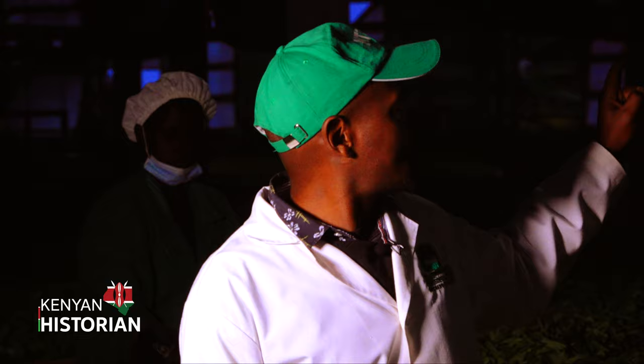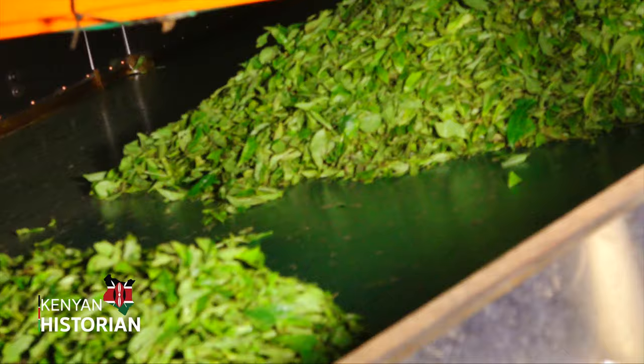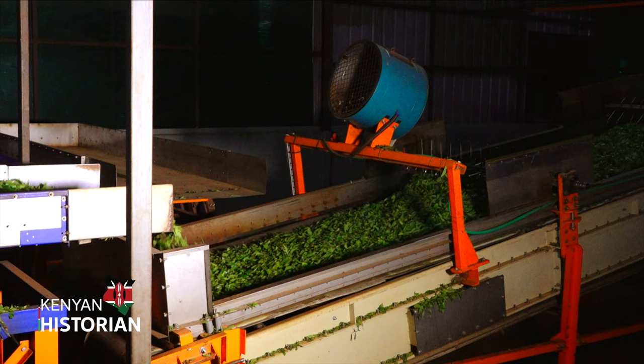Now, on the other side, there is the continuous withering, where we are conveying the green leaf received from the trucks to the chemical compartments. As you can see, the conveyors are also spreading the leaf before it falls through the chemical compartments. We have two chemical compartments, each with a capacity of 15,000. So our total capacity per day, we can accommodate 30,000 kgs of green leaf.